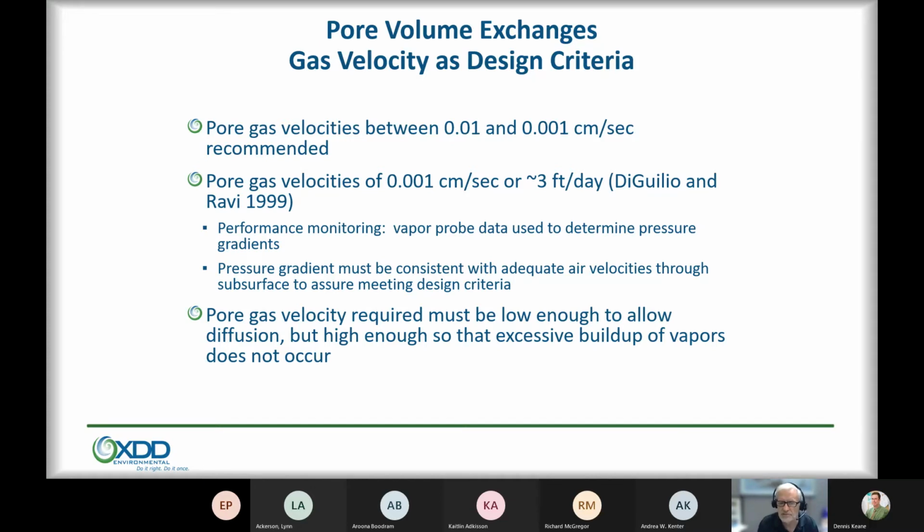Dominic had recommended 0.01 to 0.001 centimeters per second velocities. What we have found over the years is basically, those numbers are adequate under certain conditions. Sometimes you need to go a little faster. Sometimes you can get a little slower if it's diffusion limited.